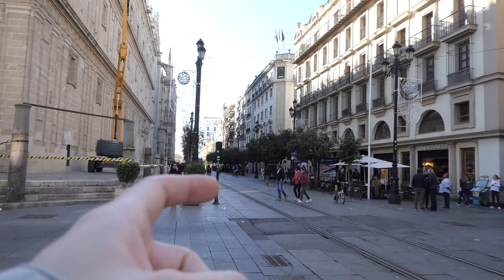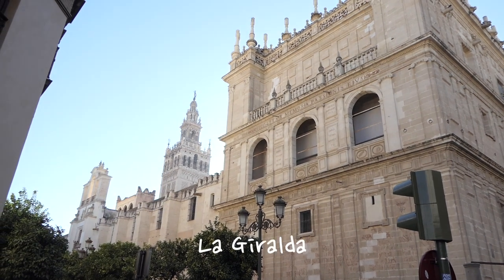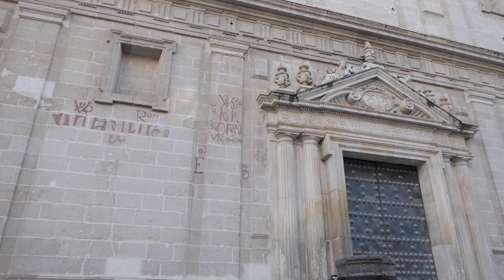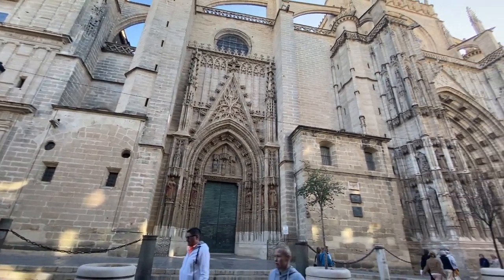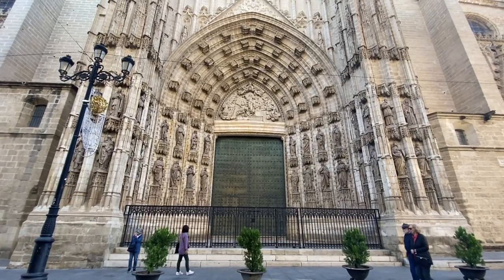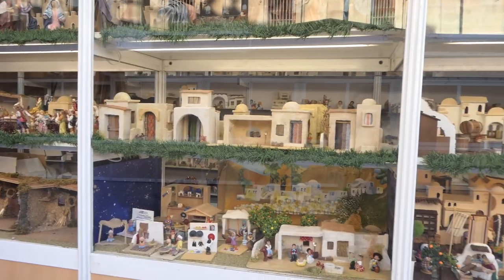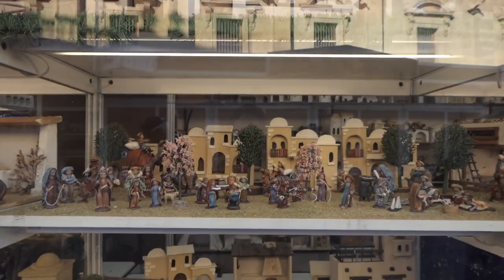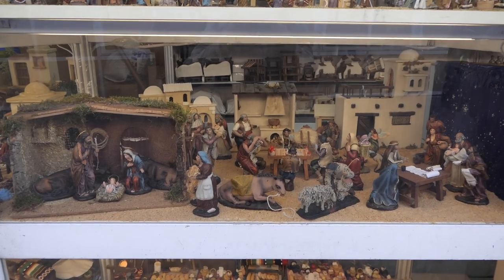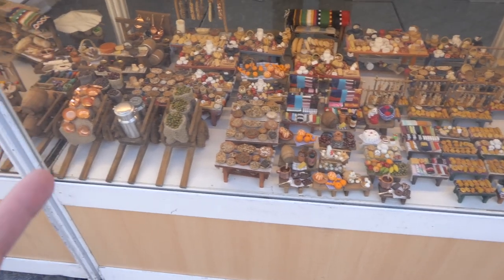Okay, let's start with the Cathedral and the Giralda. So, big popular street, Cathedral, and I think that this is the Giralda. The houses are more typical from the region, like different from the south of France. And there are like some details. Look.